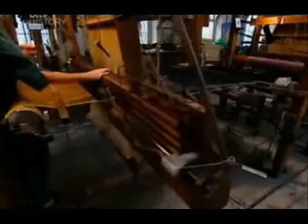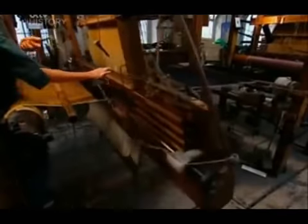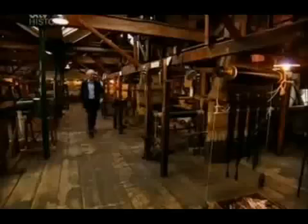A pattern is built up by passing the weft, a coloured thread which runs across the loom, through a space between the taut warp threads which run from the front of the loom to the back. The pattern which emerges depends on whether the weft passes above the warp threads or below them. To allow this, some warp threads are lifted while others stay in place.